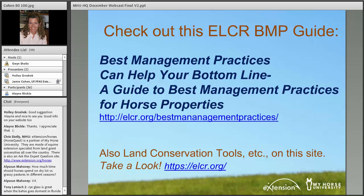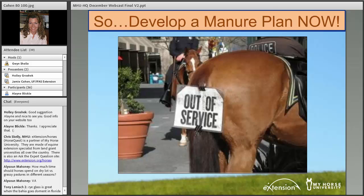And also, please, I want to stress this, because without land, we don't have horses, and not all of us want to just spend all our time going around in a ring. And even those of us who spend a lot of time in the ring, we still like to get out on the trail. So it's essential that we have land to maintain these things, and there are great organizations like ELCR that can really help us maintain that. So that's a great website for you to see.